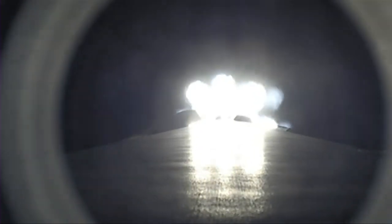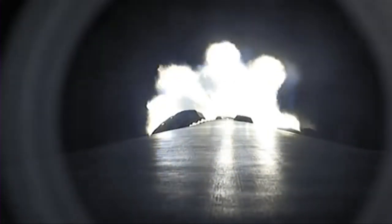Main engine cutoff, stage separation, first stage flip, second engine start one, and then the boost back burn on the first stage will begin. Main engine cutoff, also known as MECO, is where all nine M1D engines on the Falcon 9 first stage will shut down. This is followed by stage separation, or the separation of the first and second stages. From there, the first stage will flip to prepare for re-entry and landing a few minutes later, and the Merlin vacuum engine on the second stage will ignite to boost Dragon to low Earth orbit, and that's also known as SES-1. The first stage will then begin its boost back burn. That is the first of three burns needed to land on our drone ship today.